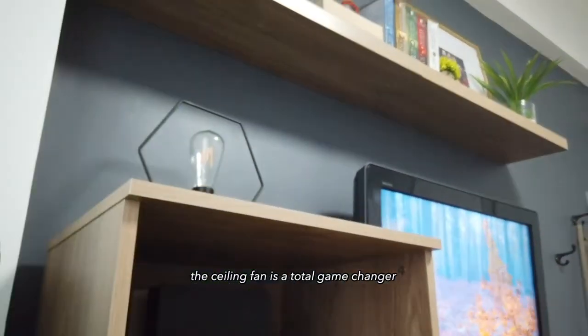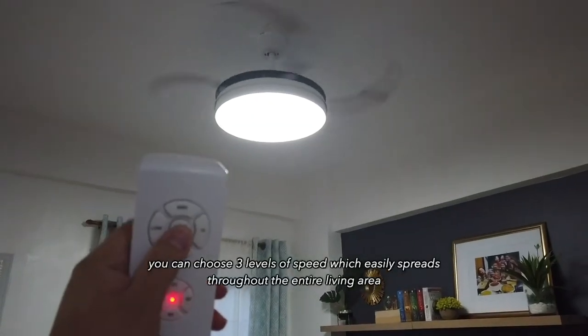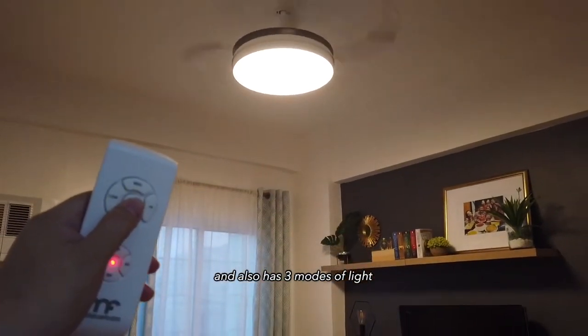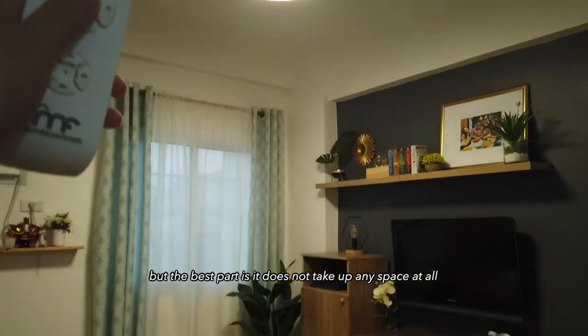The ceiling fan is a total game changer. You can choose 3 levels of speed, which easily spreads throughout the entire living area and also has 3 modes of light. But the best part is it does not take up any space at all.